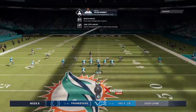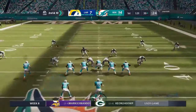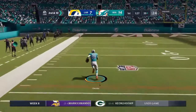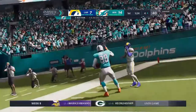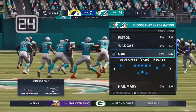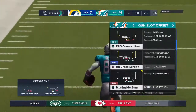So back-to-back incompletions, and that has them staring at a 3rd and 10. But they're going option play on 3rd down. That's out to the left and complete. And they do get him down, but not before he's able to slip it inside the 5-yard line. They're able to convert on 3rd down, and that sets up a 1st and goal. The 4-yard line.